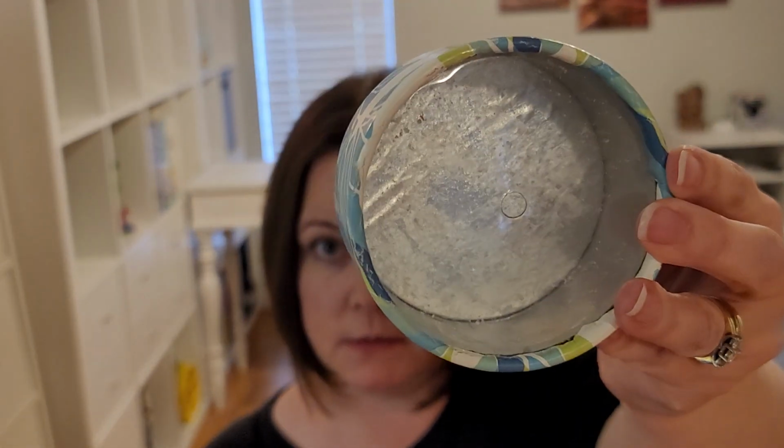This looks similar to what I have seen the Pioneer Woman melts, but it does not say Pioneer Woman on here. It's just Walmart. Anyway, scent notes: blue water, pineapple, and orange. It was mostly orange.